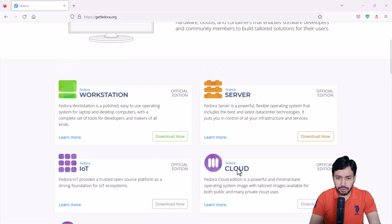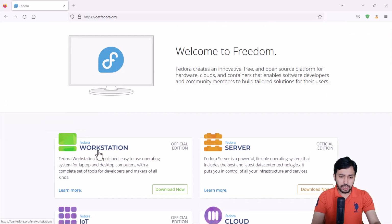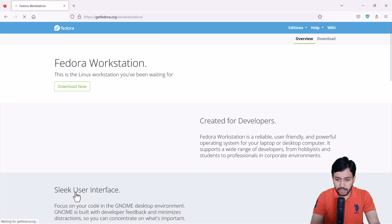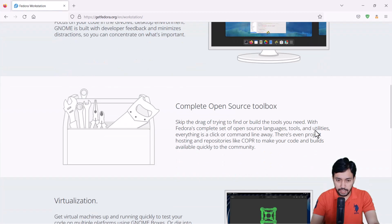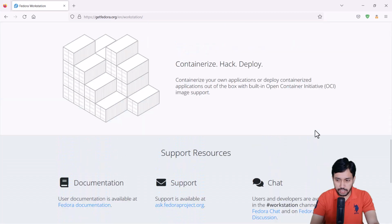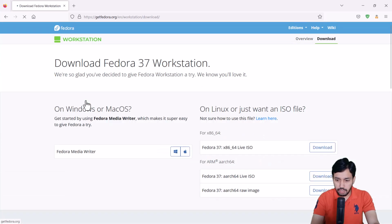And so now first of all I want to show you guys how to download Fedora Workstation, because for desktop users you have to go there. So just click learn more, and you can see this is the Fedora Workstation, right? And here you can see all the things, and basically download now.